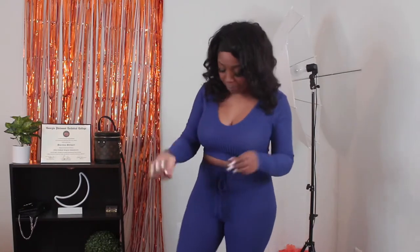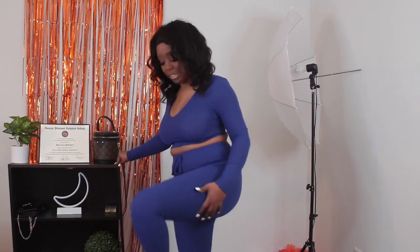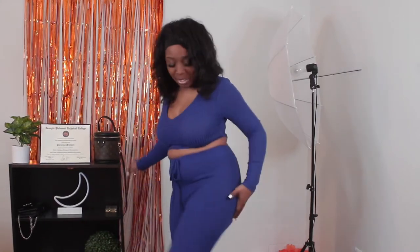Now, if you're gonna be eating, you might wanna size up because, I mean, it's hugging on the tummy, okay? But look at this, y'all. Now, I'm not gonna lie, the material is thin, so this is not gonna keep you warm. But if you got like a little sneaky link, throw a little trench coat over it. Girl, you in there. Also, it does come all the way down. Let me see if I can lift my leg up. It does come all the way down to the feet. So, thumbs up for that.